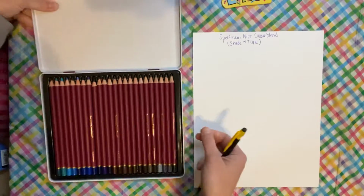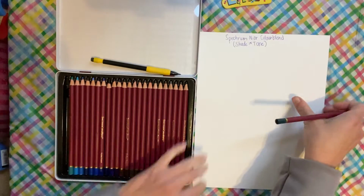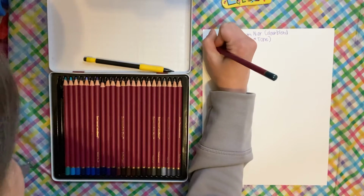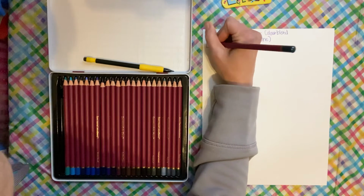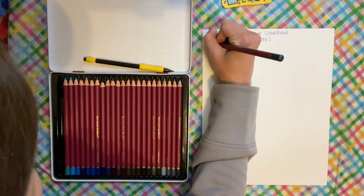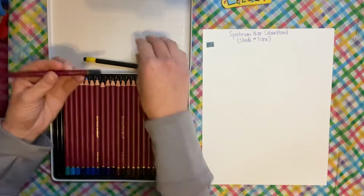And like I said in the haul, the reason that I bought these was because they had a lot of browns. I'm always needing browns for wood and tree bark and all that kind of stuff. So the more browns that I can get in a set, the better I feel. And you can always use them with your other pencils.